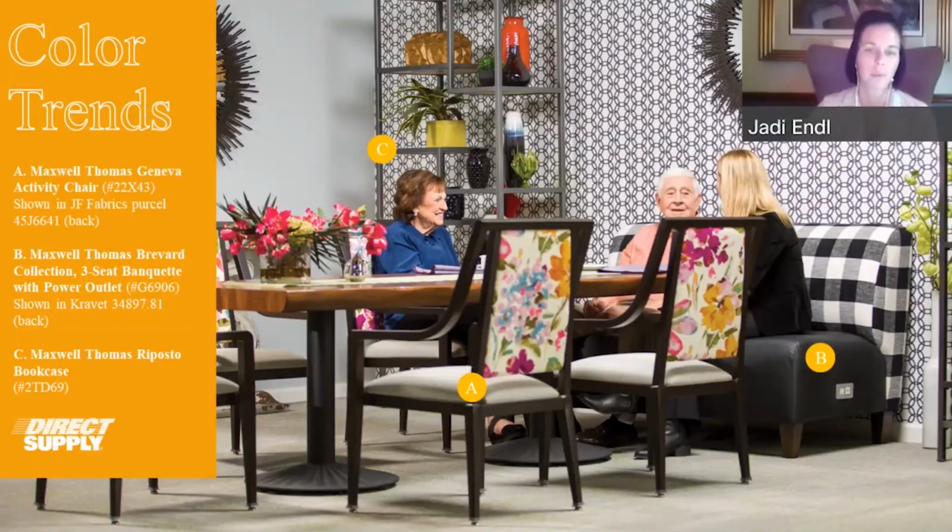And then you can complete the room with accent pieces like the Maxwell Thomas Rapasto bookcase that we have in the background there. Not only does the piece itself bring more of a residential feel to the space, but it also gives you the ability to bring in more accessories, which is a love-hate when you have to do more accessories in a space, but it really does help make the room feel complete.